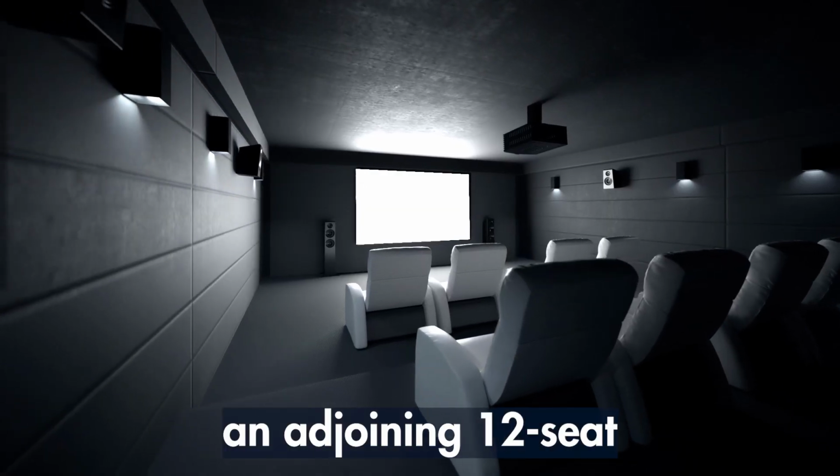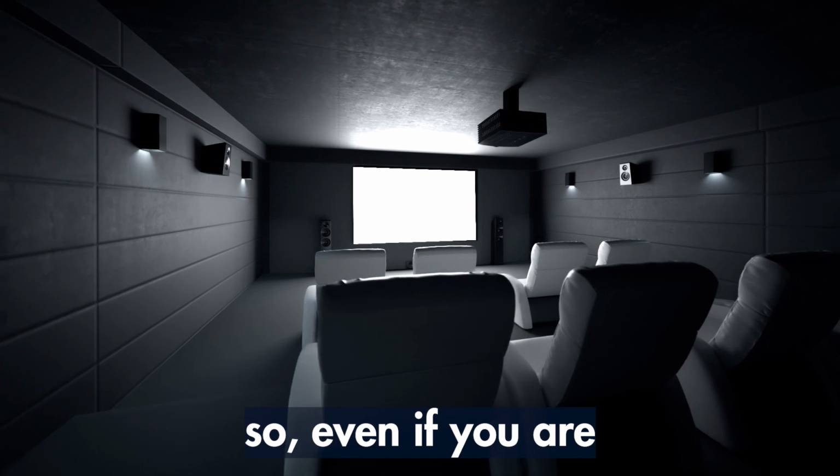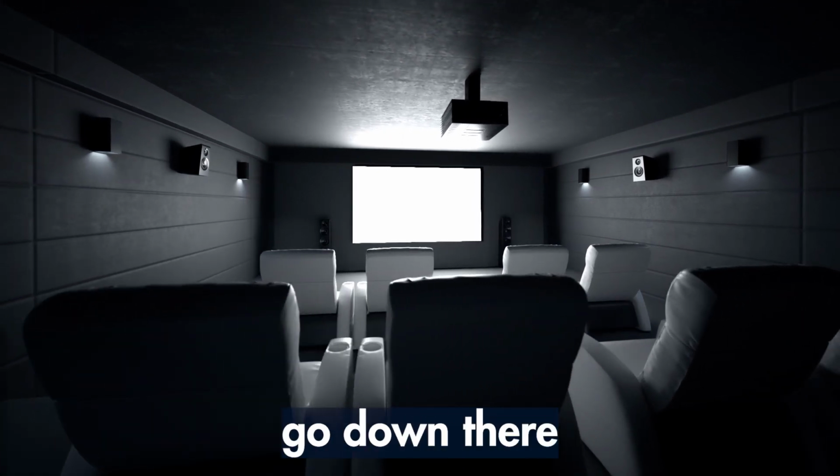There is also an adjoining 12-seat movie theater down in the garage. So even if you're not into cars, you can still go down there and enjoy that space.